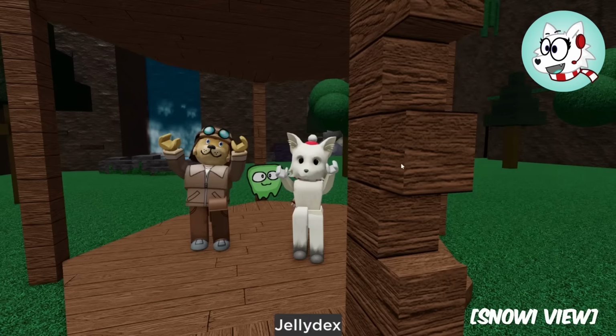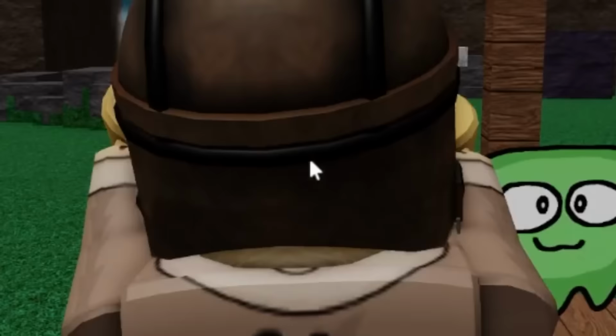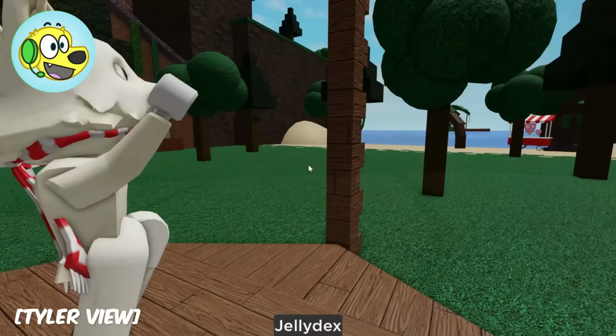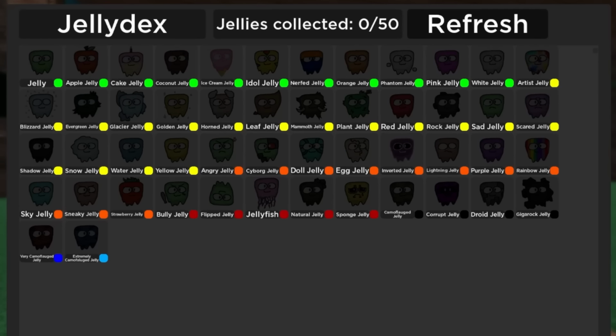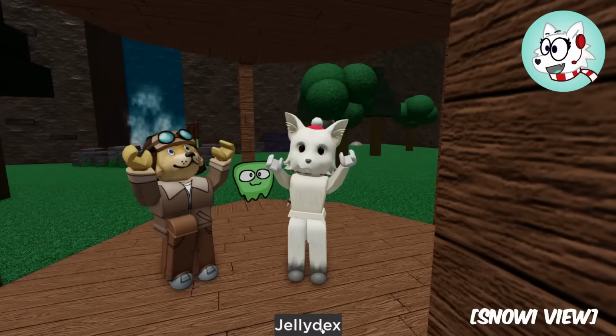Today, Tyler and I are playing Find the Jellies! Woo! According to the Find the Jellies jelly deck, Snowi, we got 50 jellies to find today. Let's do it. Let's find as many jellies as we can.